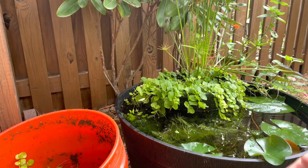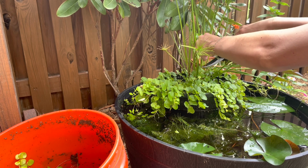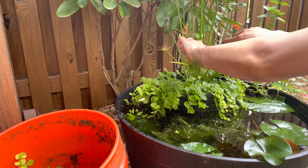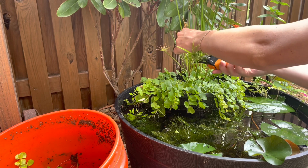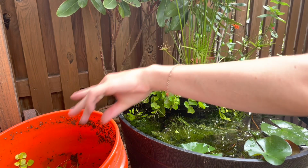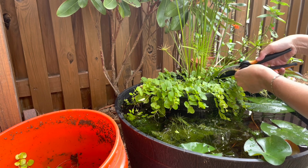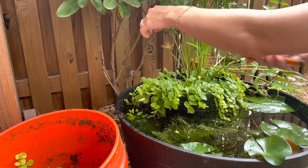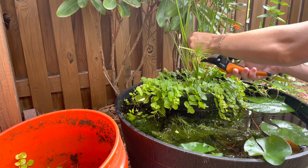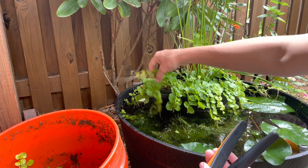I'm also just going to come in and kind of just take out any of the papyrus leaves that have died back, just to clean that up so that looks a little bit nicer. It's just kind of cosmetic. The papyrus has gotten really pretty. This is the Little Prince, so it's not the super huge papyrus.